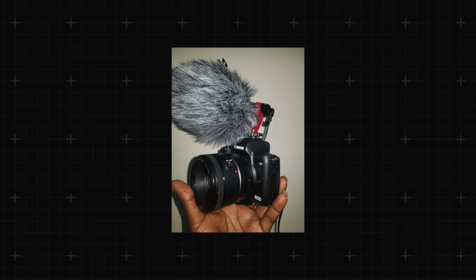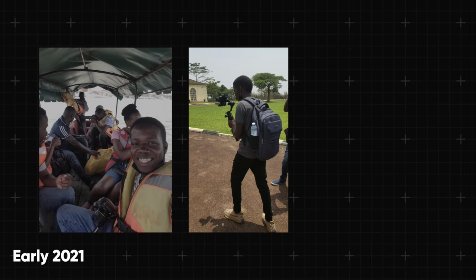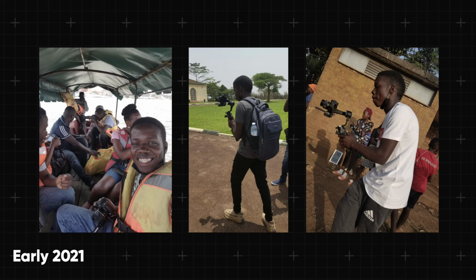I had saved up more money and I had invested in a gimbal. And on top of that, I had also invested in a camera. It was a Canon M50. It was a very basic beginner starter camera that I had invested in. I went to Uganda, and with some money, I was able to travel around the country, shoot videos, practice and get better at videography and content creation in general.